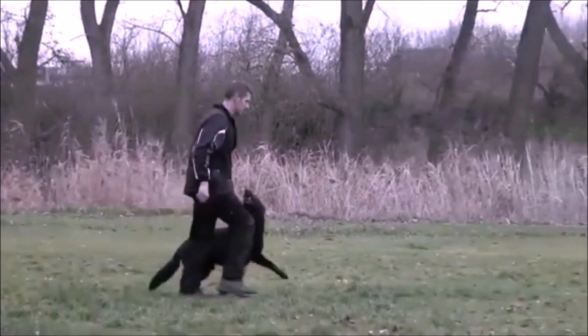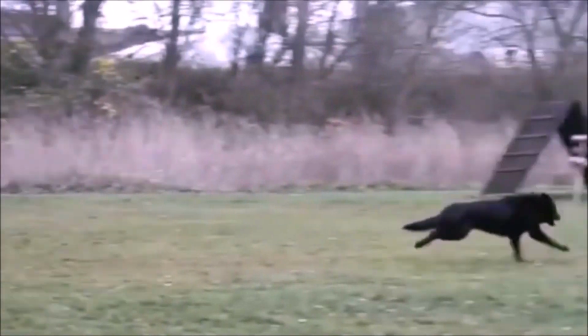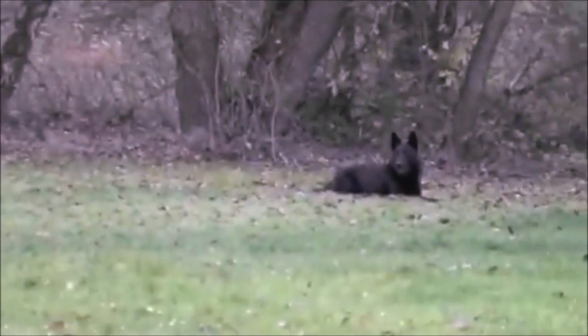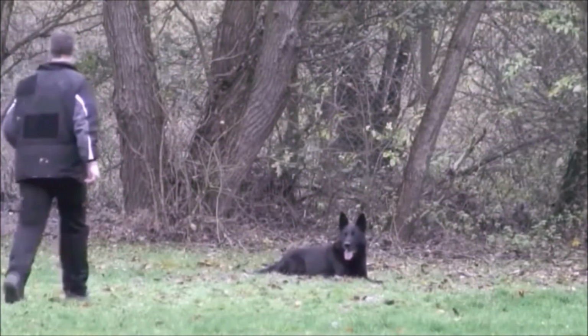Now the dog will be given a send away command. So he's heeling, and then he's given a send away command. The dog will drop into a dead run from a send away, and is perfectly obedient to the handler's voice at a distance off leash.